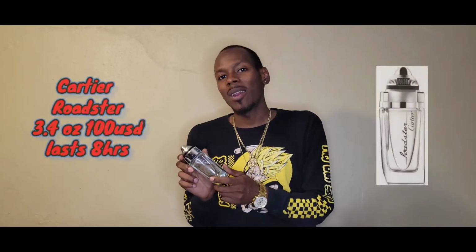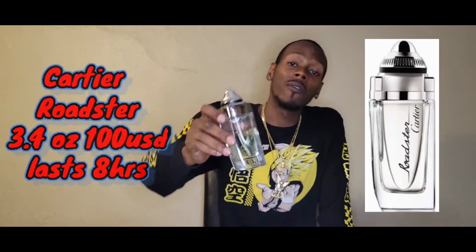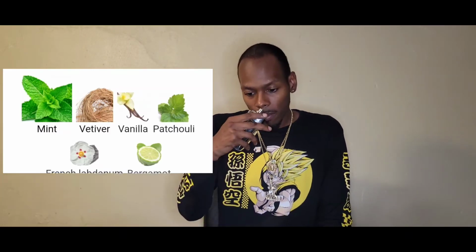Number 3, we got Cartier Roadster. This is gonna be my first fragrance from Cartier, but I fell in love with it. So glad I blind bought it, pulled the trigger on this one, because it is giving you a citrusy, aromatic fragrance that evolves into a sweet, vanillic fragrance, all at the same time. We're giving you some bergamot, some mint, some patchouli, some vetiver, and some labdanum in there. And this one is definitely a nice, really tart, lemony burst with the bergamot, and then it really gives you that presence in there with the patchouli and the vanilla, the labdanum, that kind of resinous, smoky scent profile as well. So that's Cartier Roadster.